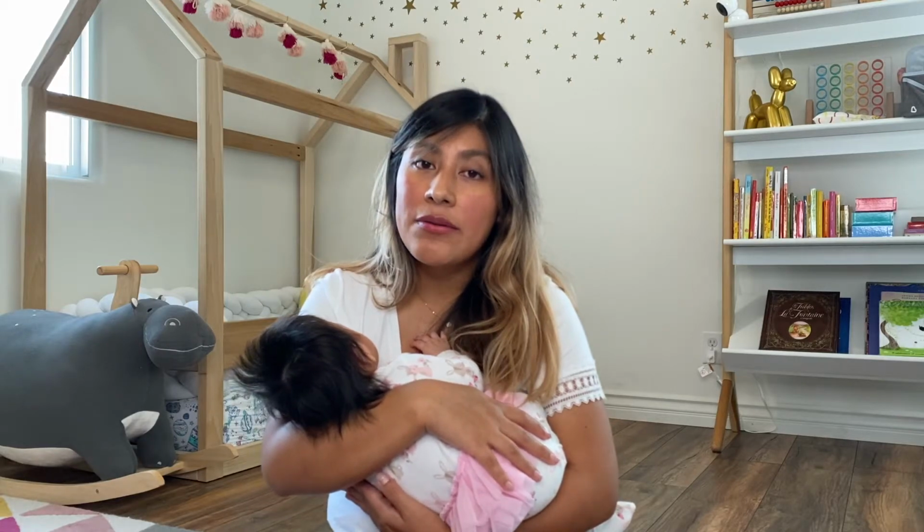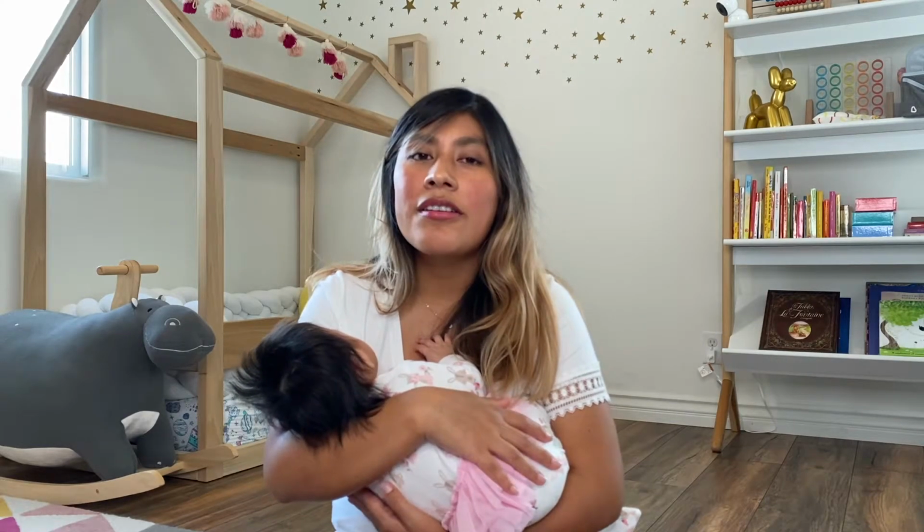She's sleeping pretty well. She's sleeping, like I said, 4 to 5 hour stretches, and that's really great for me, so I don't feel as tired when I wake up. I have the energy to be with them both and just do all the other household chores.